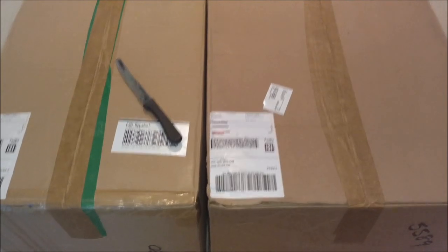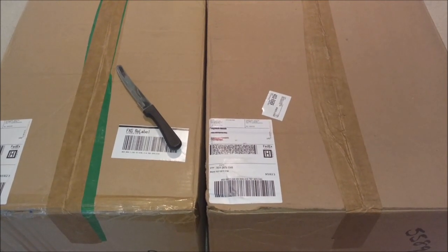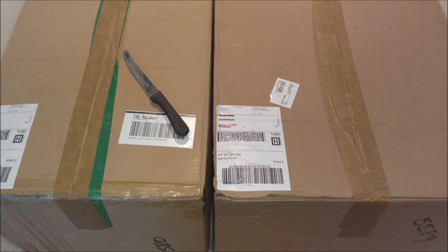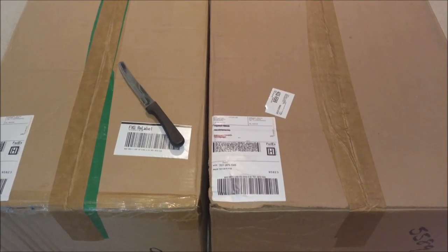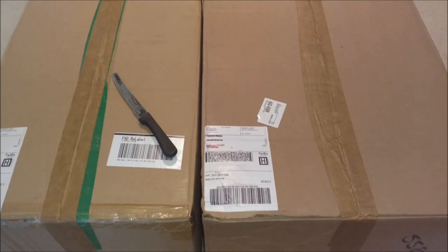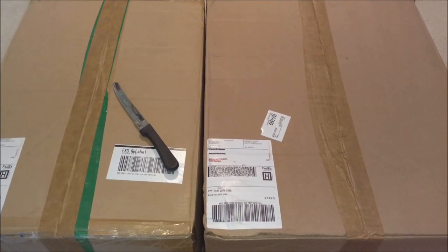I had helped back the Mythic Legions offering from Four Horsemen Studios. Mythic Legions is a line of fantasy-based action figures that Four Horsemen Studios created. I think it's tied to the Gothotropolis line, if you're familiar with that. And this is actually the second wave of Mythic Legions.